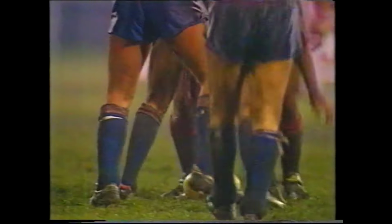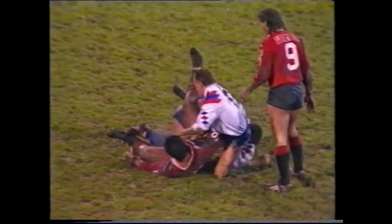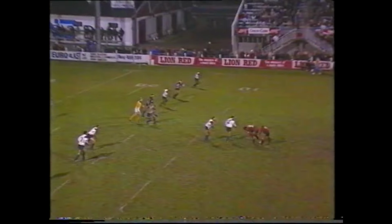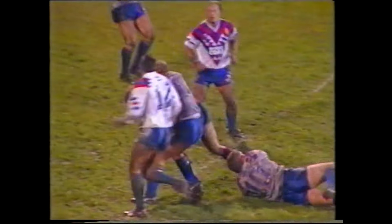Both sides opting to stick with the starting 13s in the second half. No changes yet. Great Britain only have 3 fresh reserves because of the delay with the fog at Auckland Airport. Their plane was overbooked and they could only bring 16 players. They left Kelvin Skerritt behind. Now this is Neem, midway, halfway in the quarter line. Great Britain end of the line.